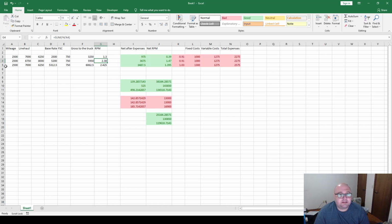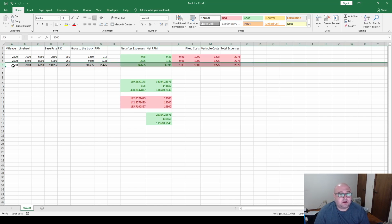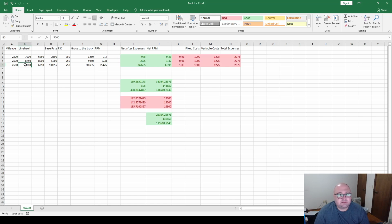Now let's go down to the very last one, the 85% contract. We're doing it exactly the same way as Landstar, except you're not negotiating a premium rate. You're getting $2.80 a mile for this load, so you're getting $7,000 instead of $8,750. So we're taking the fuel surcharge out of it, and this is the line haul rate minus fuel surcharge. And to get your 85%, we're taking this $6,250 and multiplying it times 85%, or 0.85.